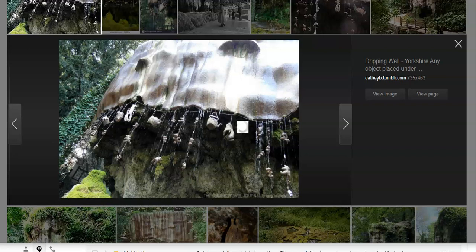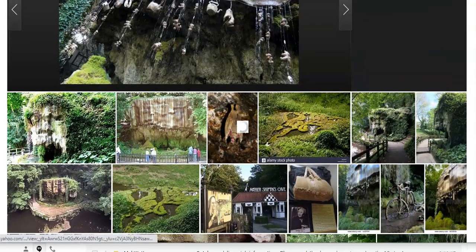A lobster. Guess what? Someone wants to make a rock lobster. That's great. What's that, an elephant or something? A teapot, so all these different things. And you can see all this mineralization here that is literally just the water. Look at that, it's flowing down the edge.